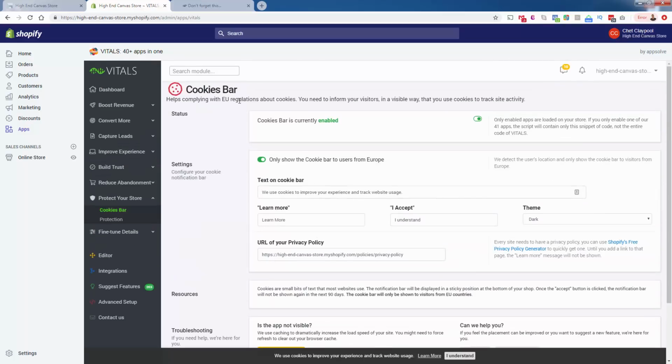Again, this is really just for European customers. So go ahead and install that. And this is in the Protect Your Store section because it's talking about legal or regulation protection here. So a really nice thing to add on, and as you saw, super easy.